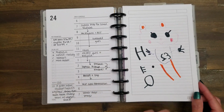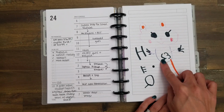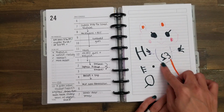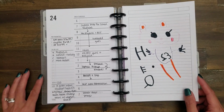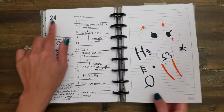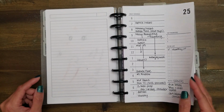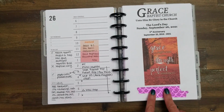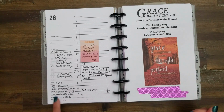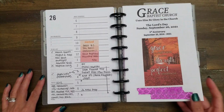Sophia colored this, and I don't know what she did, but she was trying to write her name, I think, but it didn't fit in the little picture, so she wrote the rest of it here. I'm not sure what is up with that, but she did that on the 24th. Again, still staying very functional. This washi right here apparently has some residue. You can see here it messed up this side of it, but I'm okay with it.